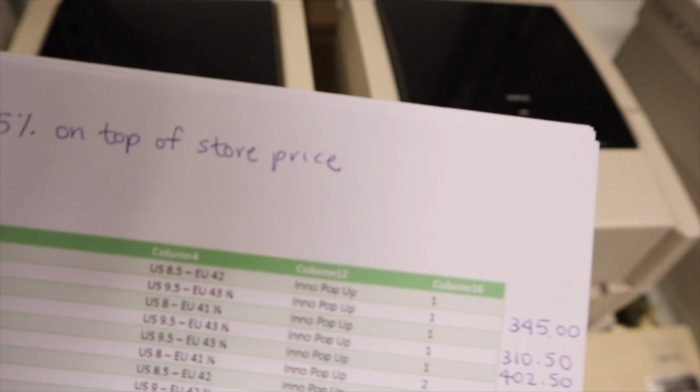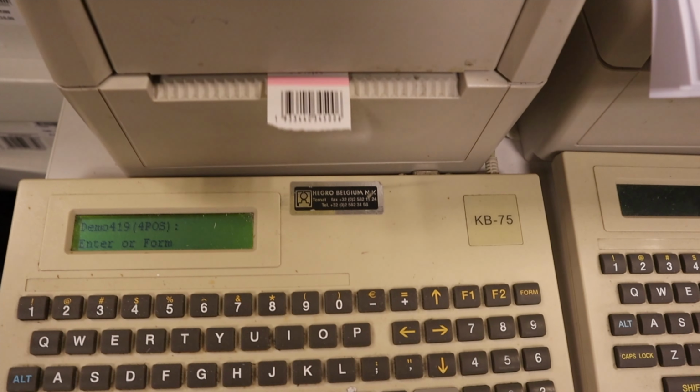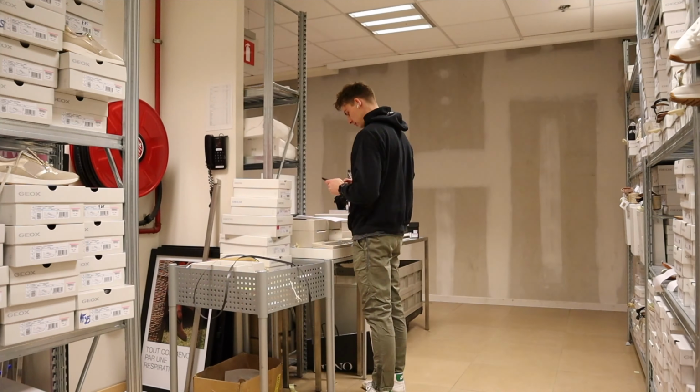This is how I make all of the prices for the price tags for all these pairs. First price, $345. Bang, bang. Wish me luck.